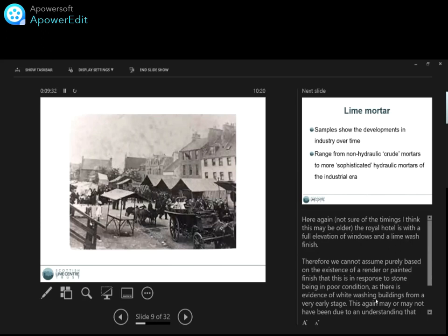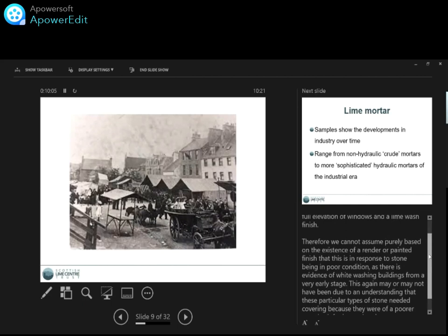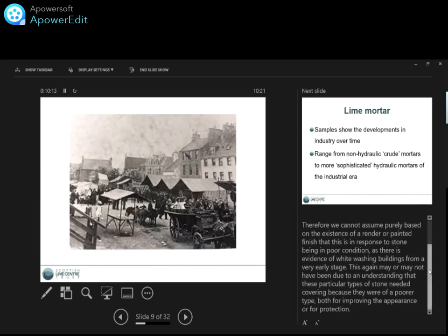they would have been when the buildings were a lot fresher, and it wasn't necessarily in response to the stone decaying already, but it might have been a known method of preventing any damage from occurring, or it might have just been a decorative finish because that was a hotel. So we can't always assume that if a building is now rendered and painted, it has never been rendered or painted before, or that it was in response to the stone being of poor quality. It might be an actually okay quality stone. However, using modern materials and modern renders, using inappropriate materials will cause damage.